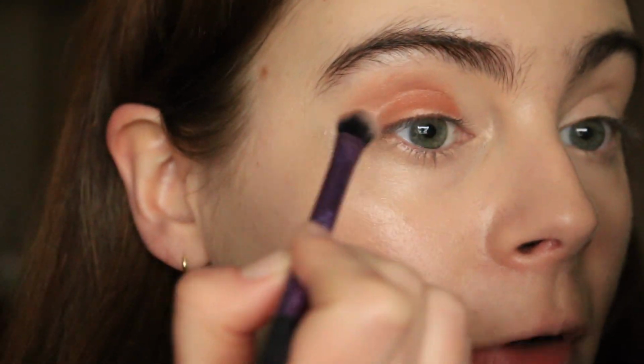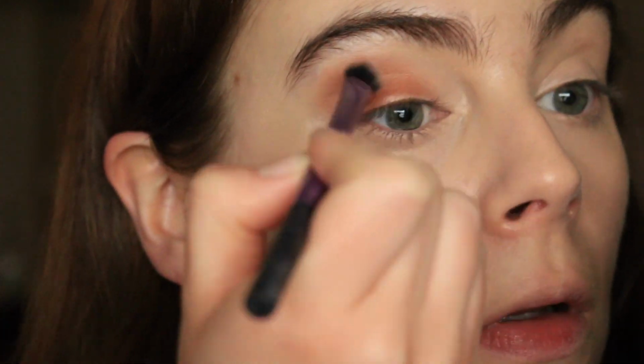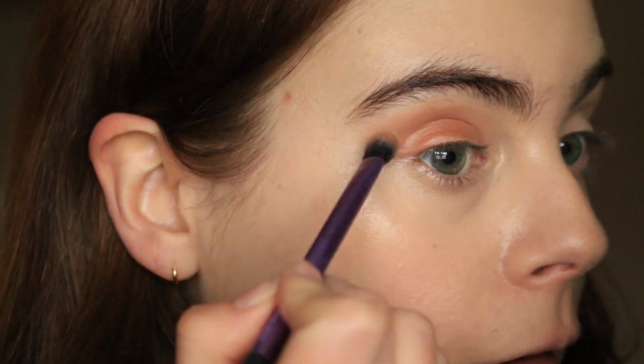Actually, my favorite thing about this formula is that once it sets down, you have enough time to blend it out, which is great, but once it sets down, it sets and it's not going to move. I see barely any creasing with this as well. See how it just gives you that soft glossy look. This color looks really good on green eyes, like I mentioned before.